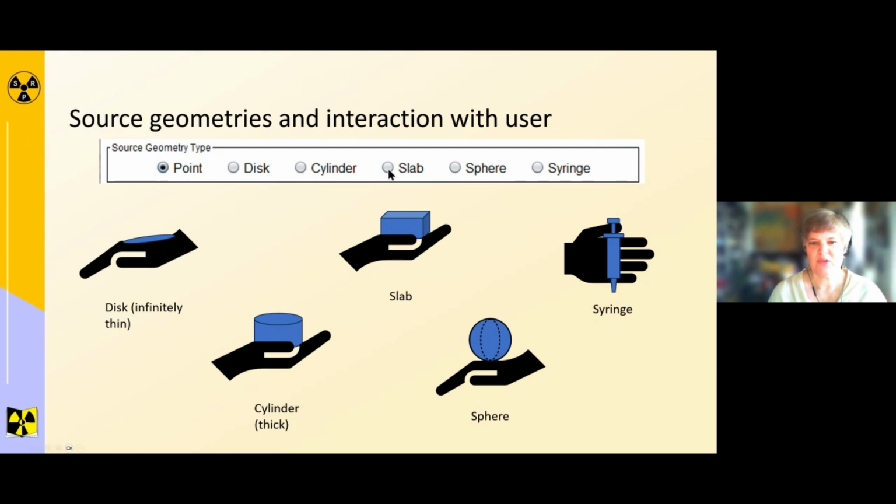Then we get to the volumetric modeling shapes you can use. For these, you typically need to know the density, which Varskin typically defaults to 1 gram per cubic centimeter, I think. That is basically water, which, if we're working with liquids, will be a good approximation for our modeling.